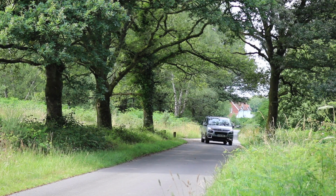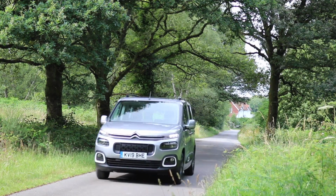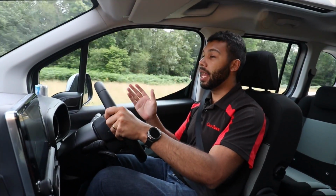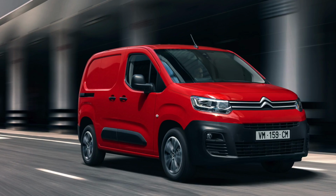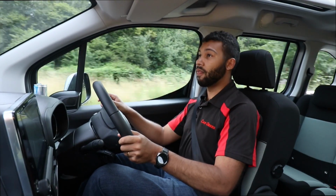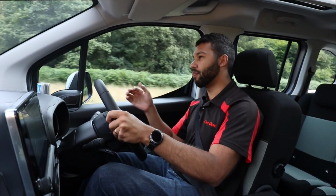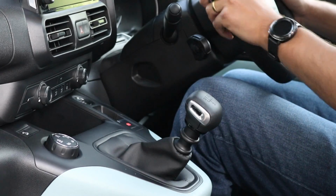Let's hit the road. What kind of driving experience does the new Citroen Berlingo offer? Well, have you ever driven a van? If you have, this will feel rather familiar. Now, for what it's worth, the Berlingo can be had as a light commercial vehicle, i.e. a van, so I suppose this should come as little surprise. Because this feels rather van-like, you get a high, rather upright driving position. It feels like I'm sat in a chair as opposed to a driver's seat, and I get a gear lever that protrudes out of the dashboard.